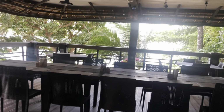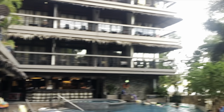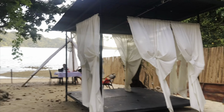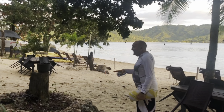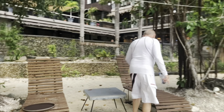Reception area. Okay, let's go down. Yeah, so this is the beach. Where do you want to put our towel? Right here? Yeah, we can put our towel here. So I'm swimming here. Yay! So this is it. Welcome to Bugana.